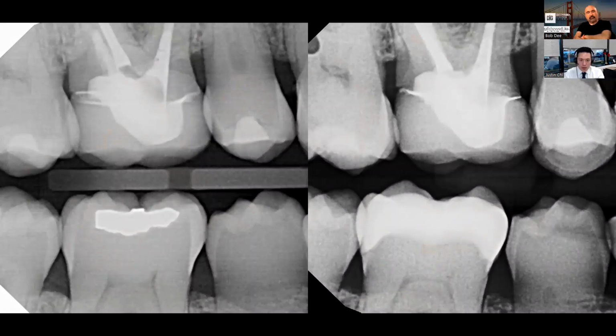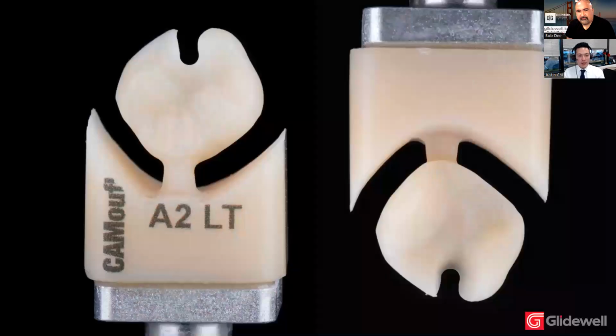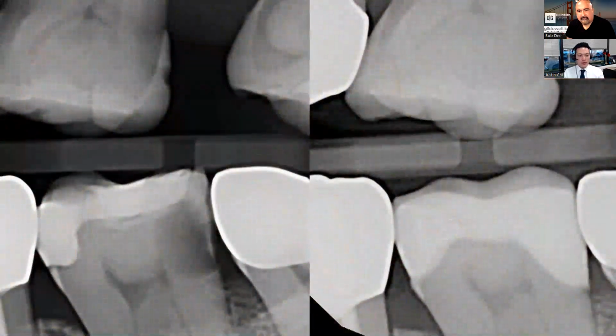Right. And you guys have a silicate material as well, right? That we do. Let me get there. So I'll quickly just burn through this.